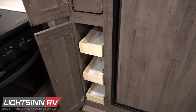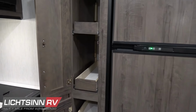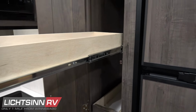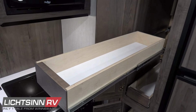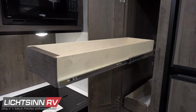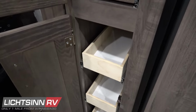And again, hardwood drawers manufactured by Winnebago Industries here in Forest City, but also full-length extension drawers, not cutting corners with shorter drawer stacks. Also using metal drawer glides, which will provide much more longevity compared to competing manufacturers that are cutting their drawers short or still using plastic drawer glides.